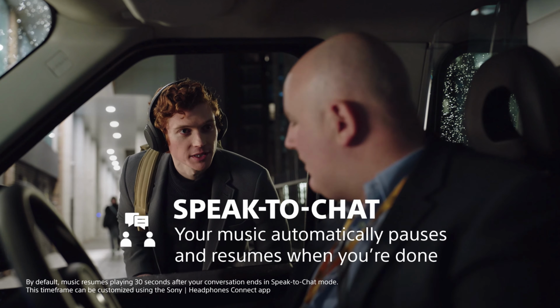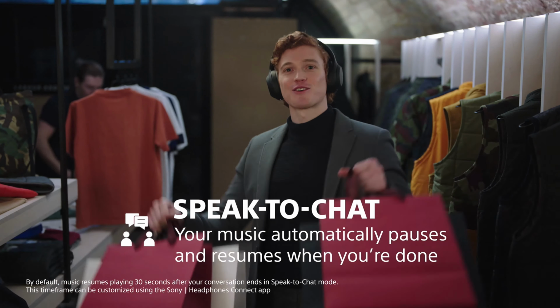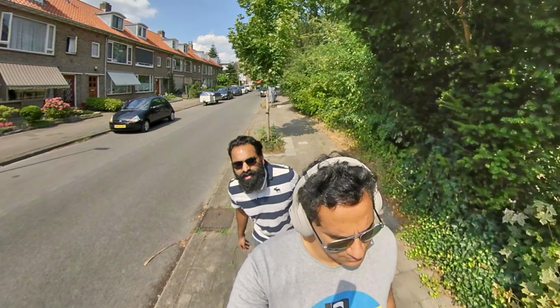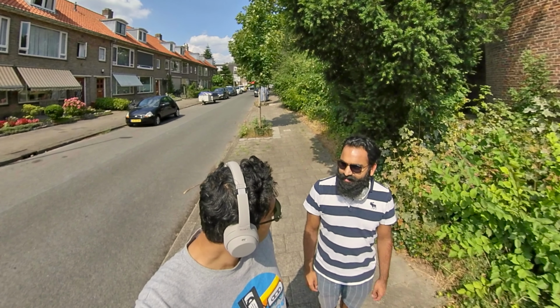Here are some of the highlights. Number 1, speak to chat. Yeah, so when you start talking, it will pause the music and you'll be able to hear your surroundings. You can turn it off by tapping a button or setting a timeout in the app. And Sony's built in enough smarts that it doesn't get activated by other people's voices. However, if you're a laugher or a sing-alonger, you may not like it that much.